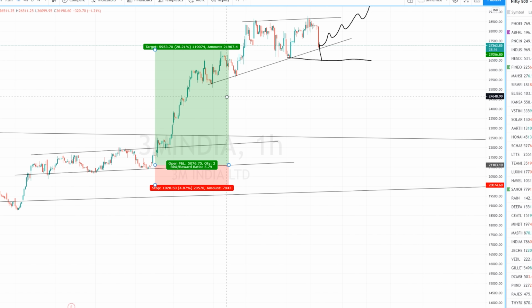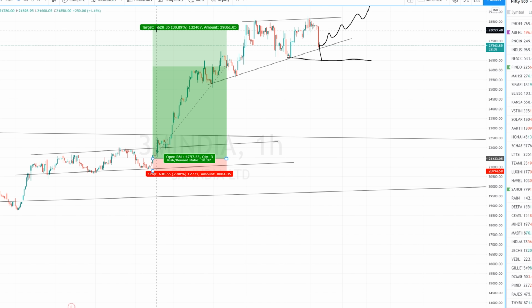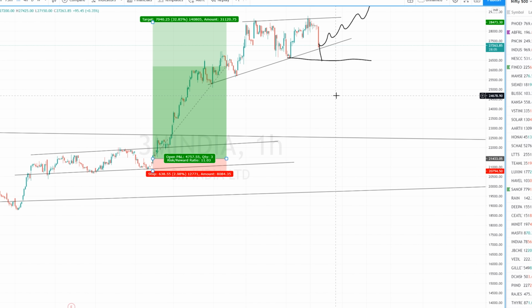So if you look at my risk reward ratio, I entered here. This is my entry and my stop loss is here, and look at the risk reward ratio, guys. It's 1:11, and that's why swing trading is great. You would always get maximum returns with limited stop loss. It's completely fine if your stop loss is hit 3 or 4 times. If you could just hold a winning trade as much as possible, it's not that hard to make consistent income from the stock market.